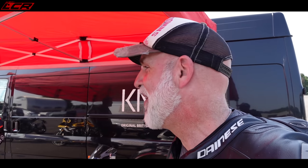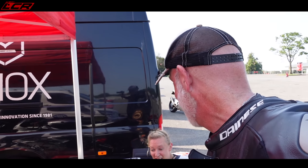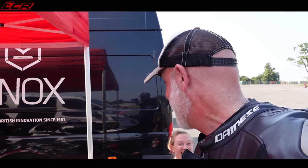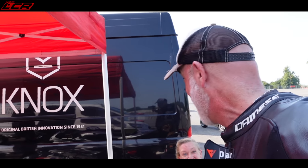Whoa! That was some pace. Never been round Oulton before. I felt like the fodder at the back getting done by everybody. First lap ever. No way. When I said sighting lap, I was like, yeah. I was struggling, but you're like, this is quite a pace for a sighting lap. It really was. New bike.